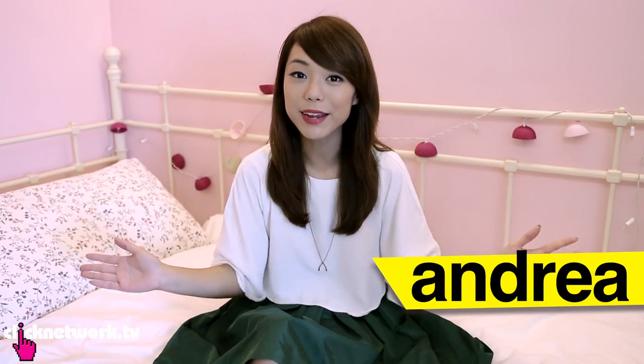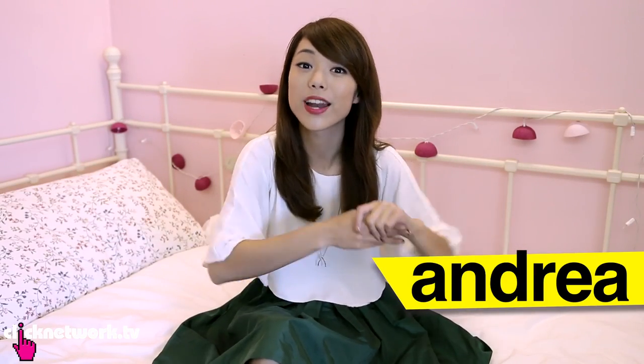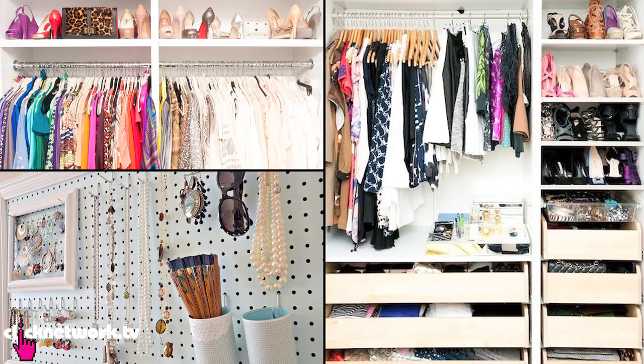We're here in my bedroom today because some of you have requested an episode on how to organise your wardrobe. And because I have lots of clothes and I don't really know what to do with them, I need to have a system. So here I'm sharing some tips I practice when it comes to organising my wardrobe.